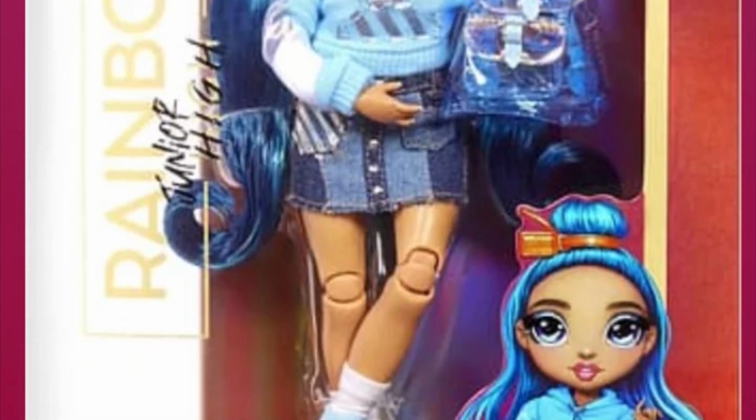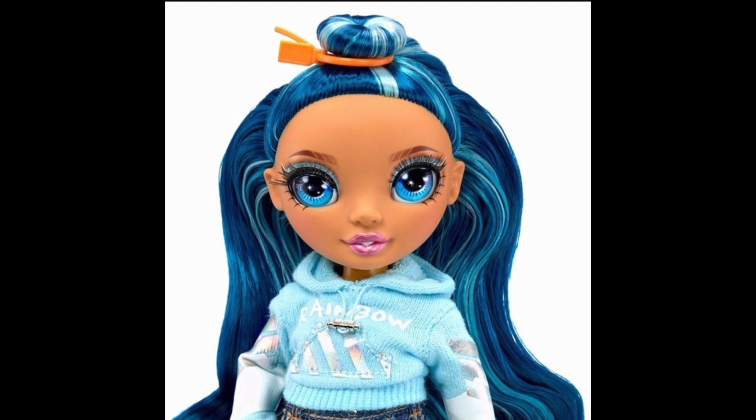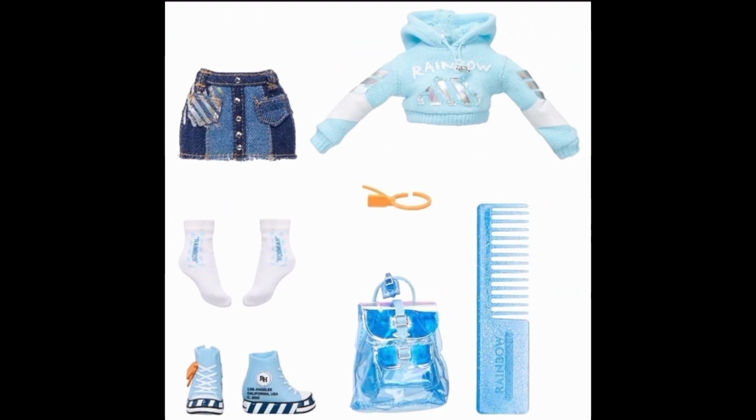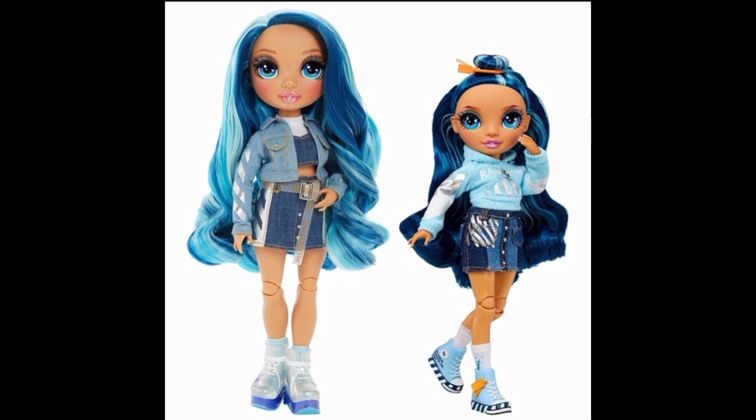Just the artwork as well, also really cute. Here's the rest of her images up close, different poses, you know the drill, and then what she comes with. She doesn't come with too much, but her backpack's made out of the same vinyl material, and that's really cool.